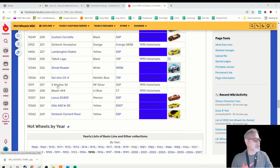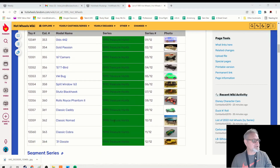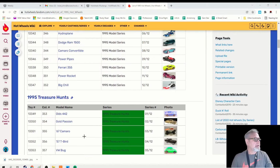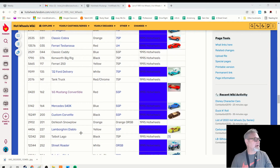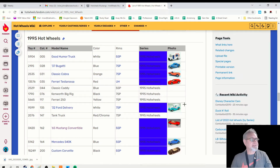I clicked on 1995 and scrolled through every car that came out that year. There's a series called Treasure Hunts, which are rare and hard to find, and we'll talk about those another day, another series, just Hot Wheels Mustang Treasure Hunts. There's a few of those. But I scroll down, and the only Mustang that shows is toy number 0420, collector number 162. It's a '65 Mustang Convertible, red, with a cream interior and yellow stripes and a yellow running Mustang. I don't have that, so that's one maybe I should try to pick up if I can. But let me show you what else I do.